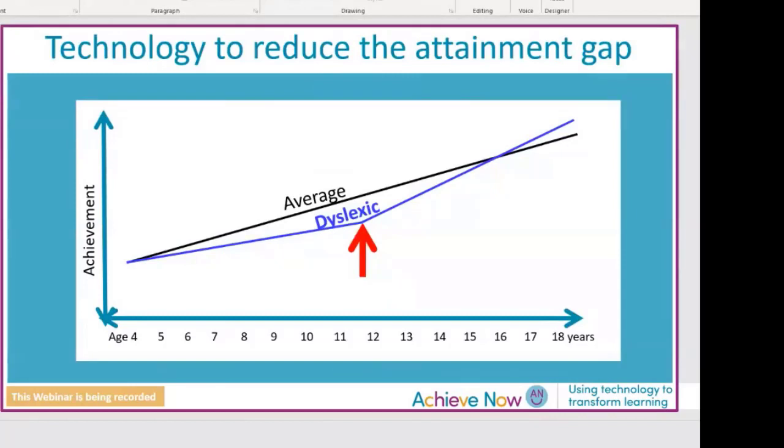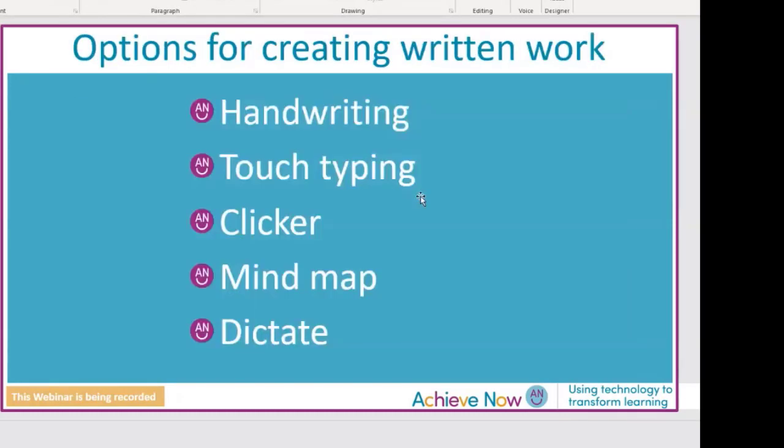And so where I see my role is to find technology that enables dyslexics to actually go on and achieve what they're capable of, rather than being held back by their literacy. And that's what I did with my own children, and that's what I do with the children that I work with. And when it comes to creating written work, the options are you write it by hand, you touch type it, and there are touch typing packages designed for dyslexics like Clicker, which a lot of people think is brilliant and is free, by the way, while the pandemic is on.